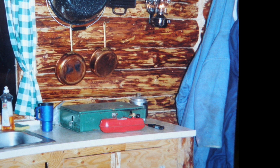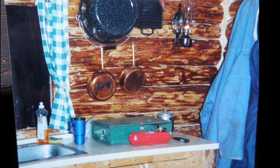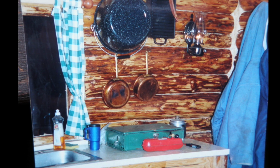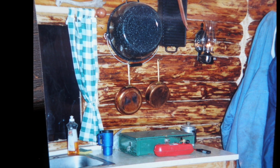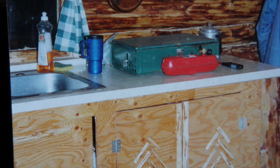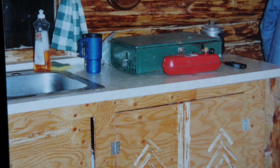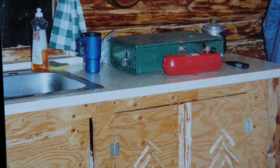Also, if you look at the wall, one of the beautiful things about a log cabin is that you can put a nail anywhere and hang anything you want in any place you'd like. All those pots are just hanging on the wall with 16-penny nails. Not only did we use recycled materials for the windows, but also this countertop is a recycled countertop.